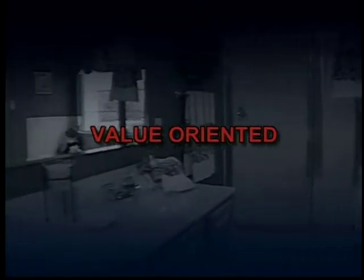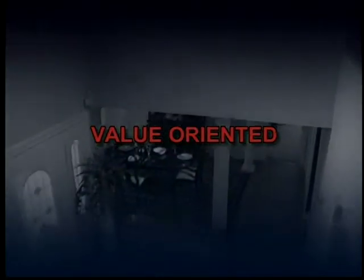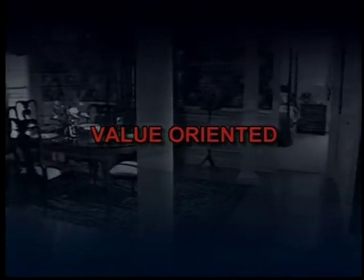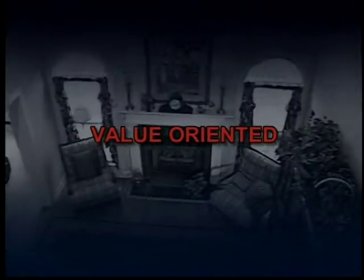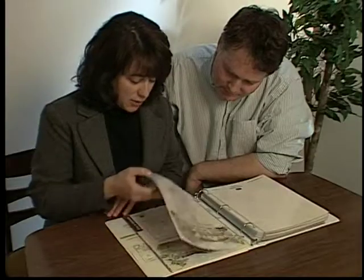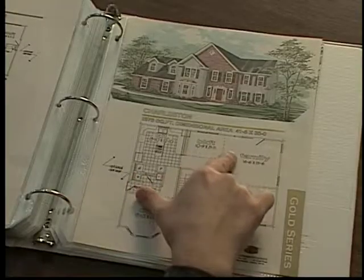Value-oriented. All Nationwide homes appraise at the same rate as all homes constructed on site. Because the homes are built in sections and transported to the job site, much more wood is used in the construction process, thus allowing you to have a better built home at comparable prices. After you select your home, modify it to your liking, choose your features and options, an agreement is reached with your respective authorized builder.